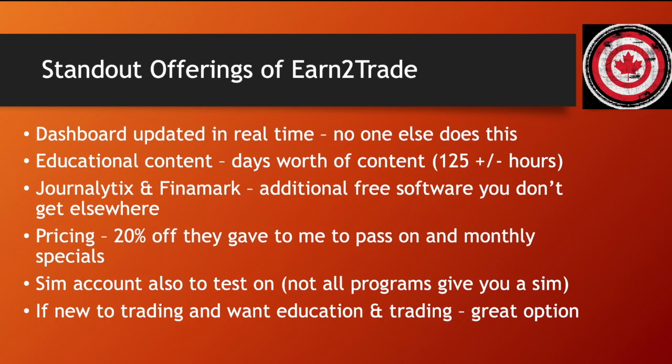Is it going to change your life? No, of course not. But it's nice that it's an option relative to some of the others where it doesn't update till like overnight. Let's put it this way. For me making videos of my progress, it's really nice that when I'm done trading, I can take a screenshot of my dashboard and it has what my profit is. Educational content, this is the big standout for me.